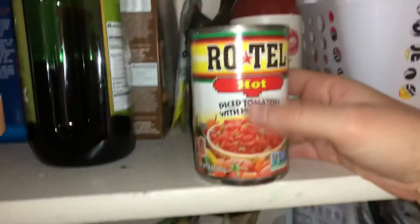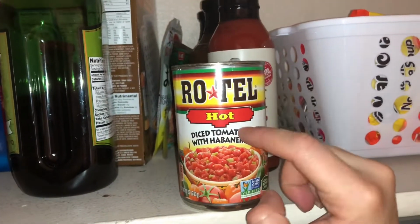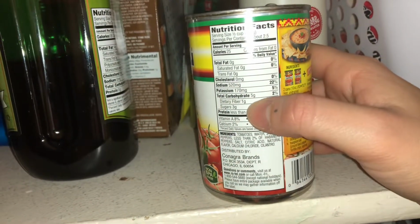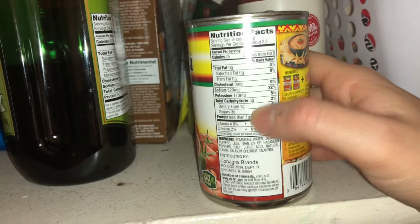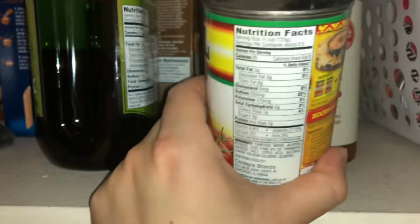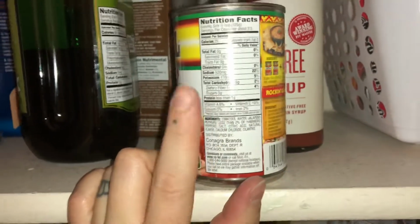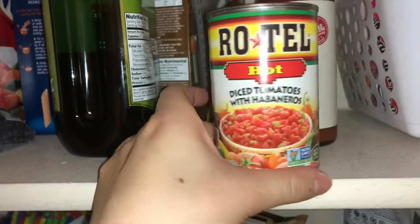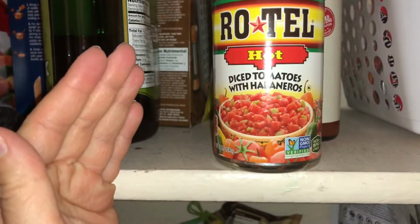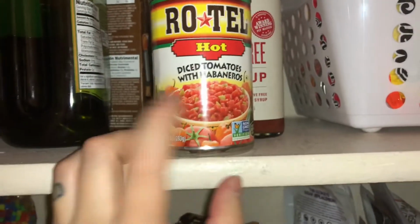I picked up this Rotel. I don't even know the macros on this, because we order our groceries on the app to pick it up on curbside. So let me check it out. 4 grams of fat, 4 grams of carbs in 1/2 cup, and there's 2.5 servings per container and 3 sugars. And the sugars is going to come from the tomato, guys. It's a natural sugar. It's not an added sugar, so that does not bother me. I'm not gonna not eat tomatoes because they have a tiny bit of sugar in it. You know what I mean? So I got the hot version. This is going in the Mexican skillet.